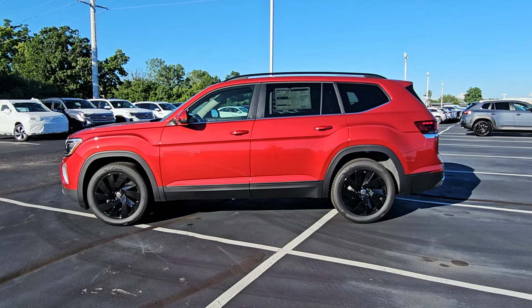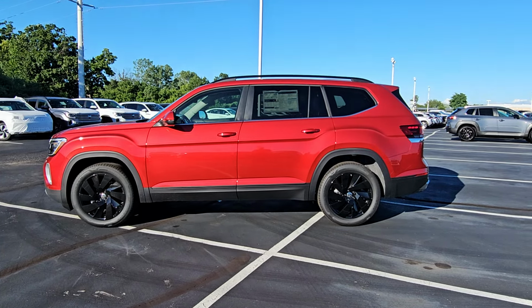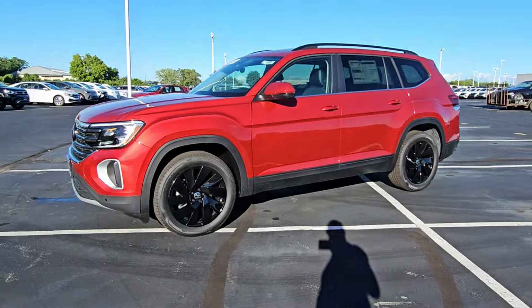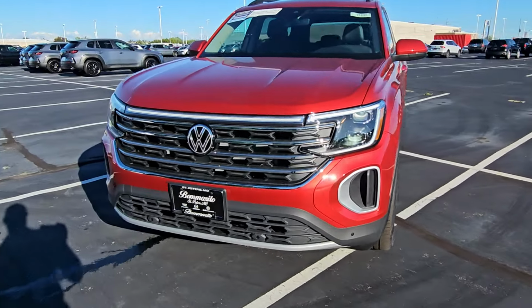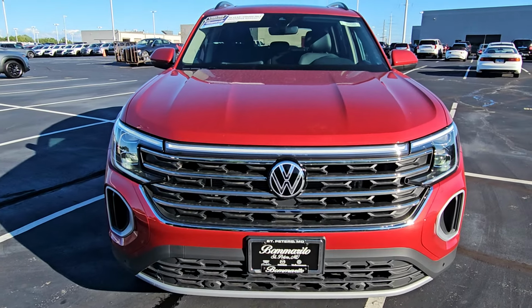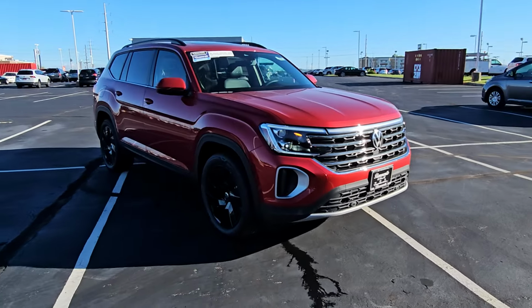Today I'm bringing you a 2024 Volkswagen Atlas SE with technology, front wheel drive, turbo. This particular one is Aurora red metallic on the exterior with Titan black leatherette on the interior. It features keyless entry on 4 doors, LED headlights, LED turn signals and reverse lights, an illuminated front logo, an LED light bar at the top of the grille. Also an LED tail light on the back. That's a light bar and an illuminated logo on the rear.